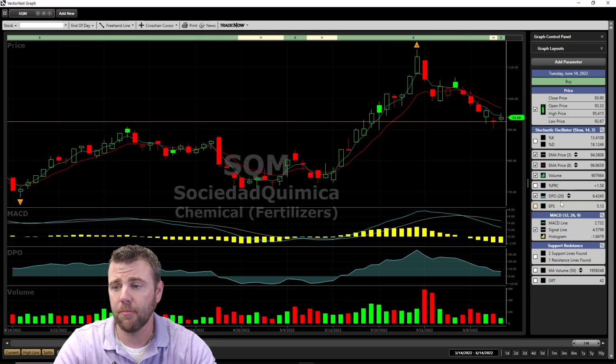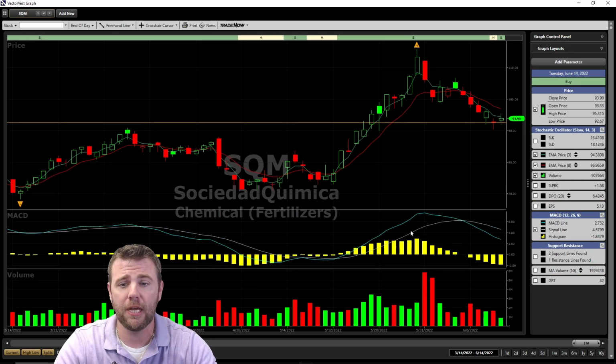And then I'll simply remove the DPO for now and just keep on MACD, since MACD is more of that common indicator that a lot of people are familiar with. So looking at SQM, as we can see, it's been on a nice steady uptrend from bottom left to upper right. Basically what you want to see when looking for good winning candidates.